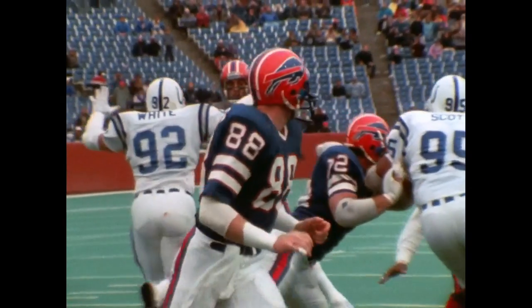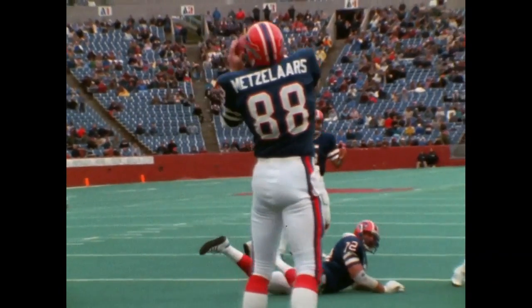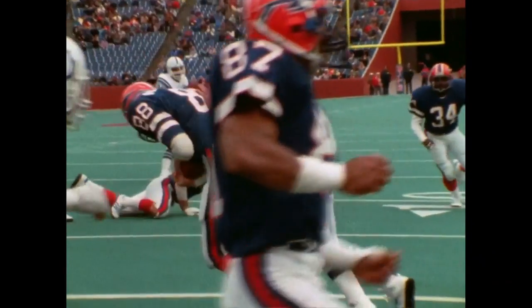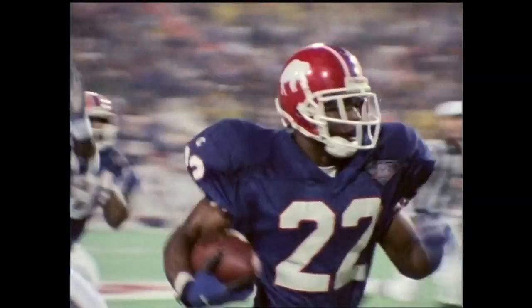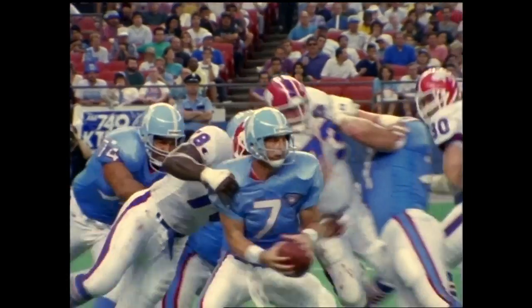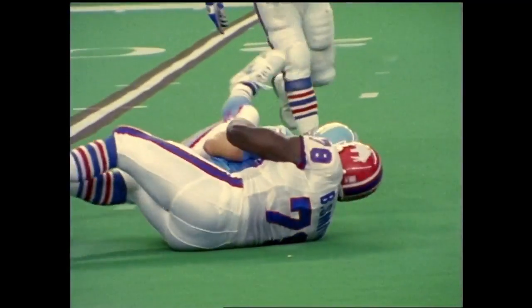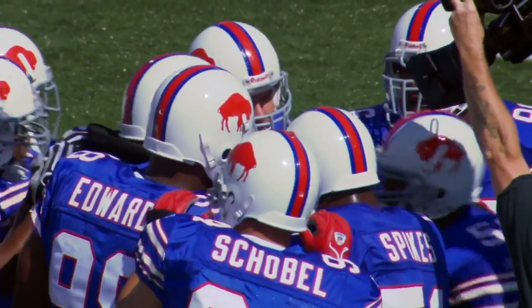The wide receivers coaches wanted the Bills quarterback to be able to pick them out, and the red helmet was a factor. In 1994, they utilized those red helmets in paying tribute to their original bison as part of the NFL's 75th anniversary season. He is hit from behind by guess who? Bruce Smith. And in 2005, same concept, but with white helmets.